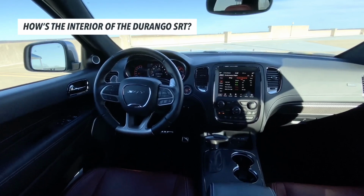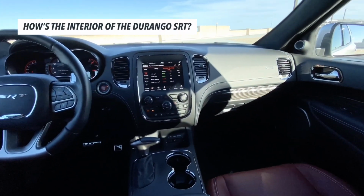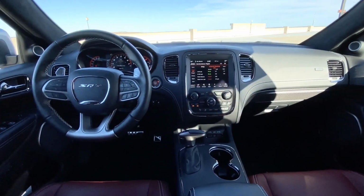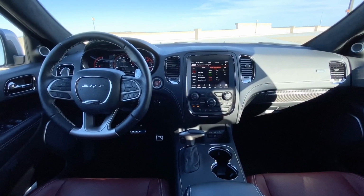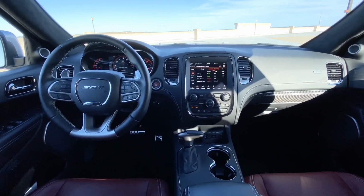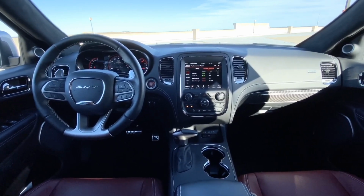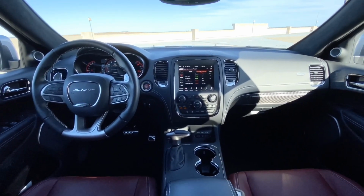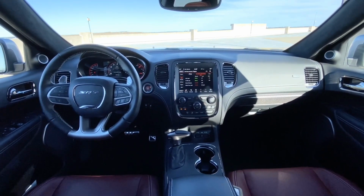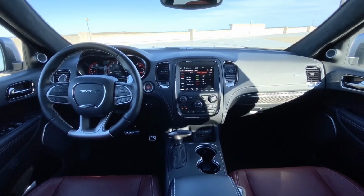So here's the thing about the interior of the Durango SRT. Styling wise, it's pretty outdated. However, it has all the modern tech you would expect from a car in this price tag and in this day and age. You have Apple CarPlay, Android Auto, lane keep assist, adaptive cruise control, blind spot monitoring. You have all that, but the styling is just a little bit outdated. I wish the center console would have been replaced with that giant touchscreen we saw in the Ram, and I hope that happens very soon because it is just slightly getting outdated.